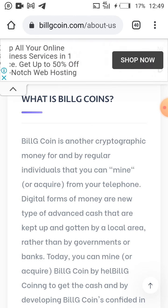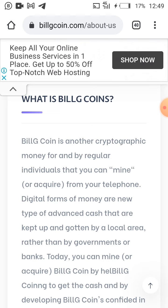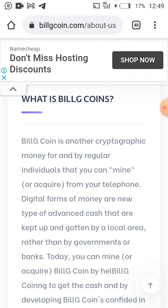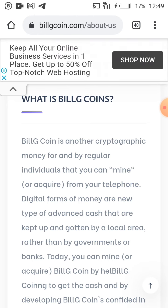From telephone, the digital forms of money are new types of advanced cash that are kept up and secured by a local area rather than by government or banks. Today, you can mine or acquire BillG coins. BillG Coin is a new gem that just came up, and they have an application you can mine for free.